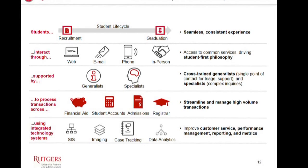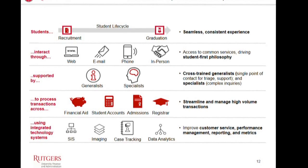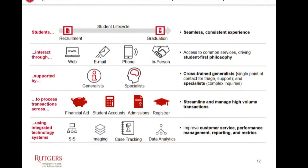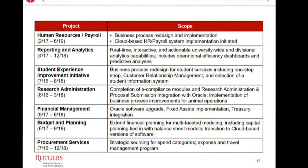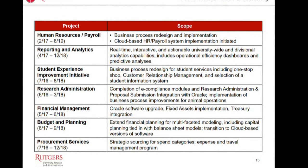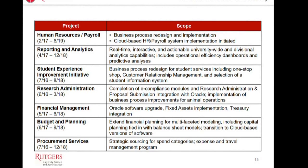The student information system, again, combines the one that we had from UMDNJ and the one that has existed in Rutgers for so many years, some still in COBOL, right? It's old. It has got to be replaced, but that's a big deal. Other things in phase 2, I've talked about the HR payroll. There's an effort commencing about reporting and analytics. Research administration is continuing to work on what we call the e-commerce side of it for compliance, for proposal submission, the integration with Oracle for that.